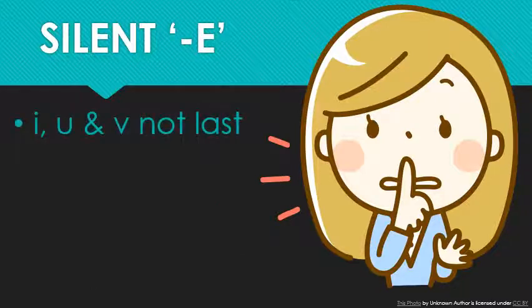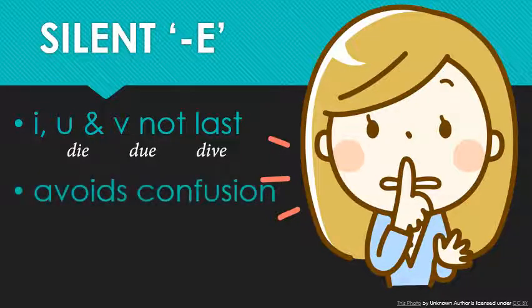Next, in English, we don't like to end words with the letters I, U, or V. Hi is an exception, but that's meant to be informal anyway. Thus, if you see words like die, do, or dive, just remember that they are like that for largely aesthetic reasons. In this case, it is because we think that they look better that way, I guess. The next group, however, is a little more practical.